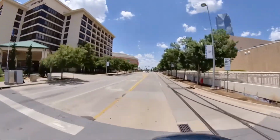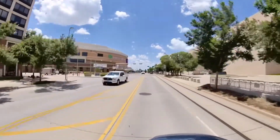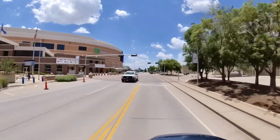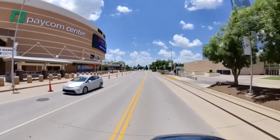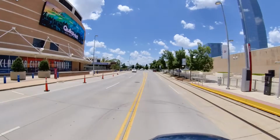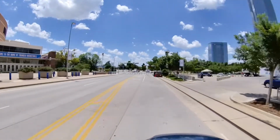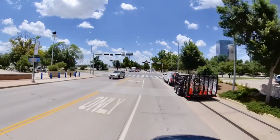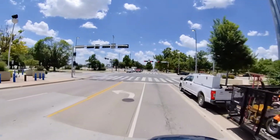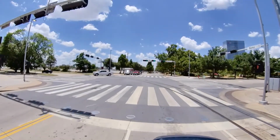Okay, got you guys outside the window now, and I'm sitting in the car, and we're coming up on the Cox Center on our right, and then the Paycom Center on the left. The Paycom Center is where the Thunder play, and the Cox Center is where a bunch of conventions happen. Right now we are heading westbound on Reno, and that giant tall building that is about to come out of frame on the right, that's actually the Devon Tower.